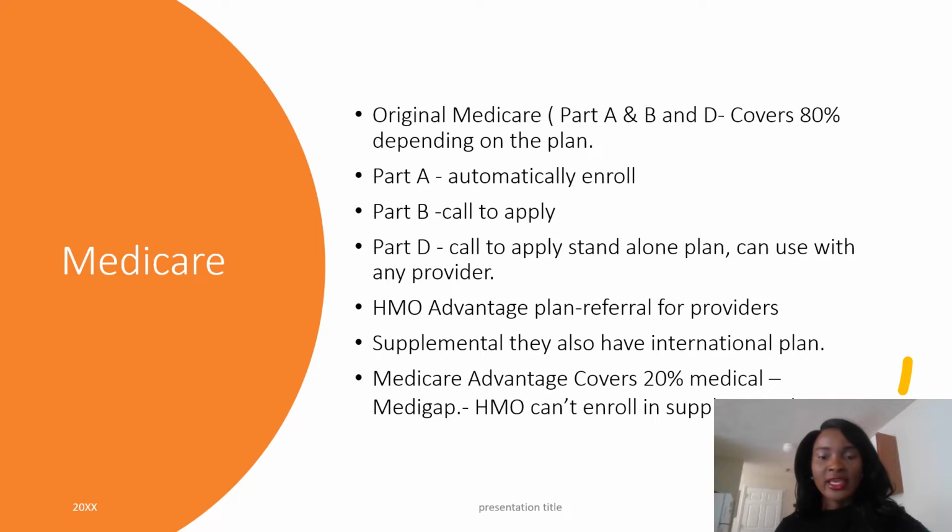So original Medicare, for those who do not know what that is, when you often hear the term, it's basically Medicare Part A and Part B, and it covers 80% of the cost for doctor's visits and other services depending on the plan that you have. So I cannot tell you what your plan may cover. It depends on the plan that you have. And Part A, you're automatically enrolled by your age.